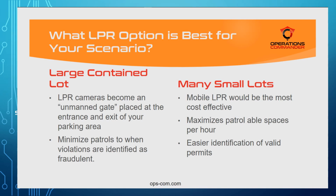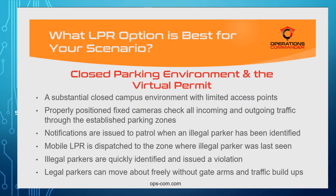If you have many small lots, then a mobile LPR solution would be the most cost-effective initially. The mobile LPR will be able to patrol all the lots much faster than a patrol without LPR, considering that mobile LPR can scan 1,000 plates an hour, where manual checking of each vehicle can take significantly longer. Combining mobile LPR with stationary LPR on a large lot makes finding the violator much quicker, as the mobile scans are so much faster. This makes the best use of your resources and is the most cost-effective.